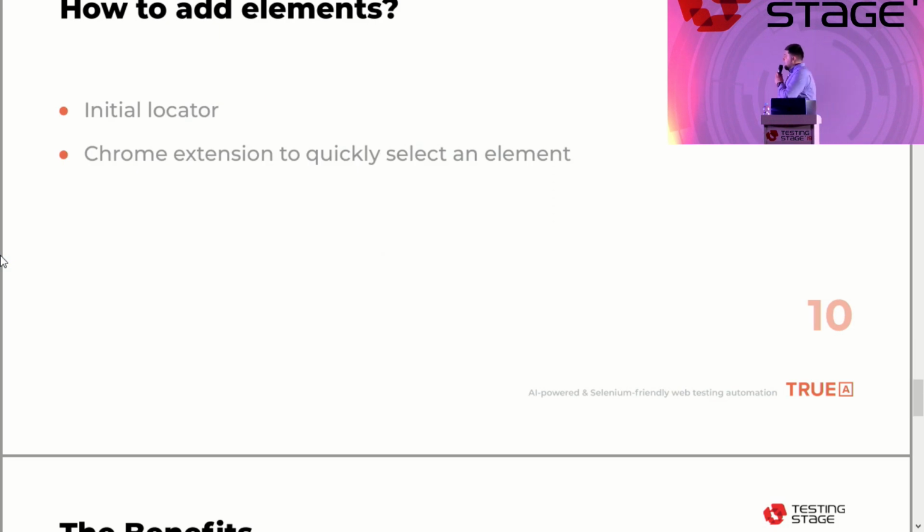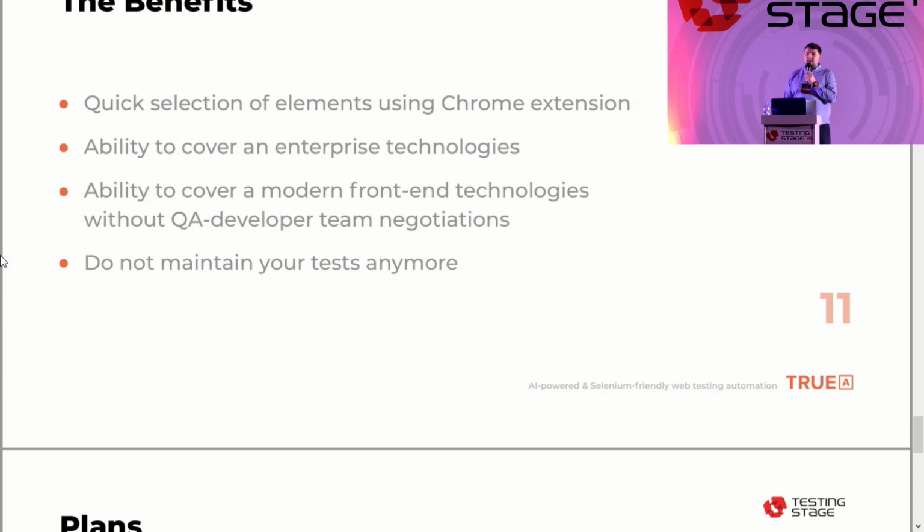So how to add elements, I mentioned that a little bit. You can use your old locators in your existing code, so you can easily migrate to automation. Or you can use our Chrome extension to quickly select an element. Instead of looking for locators in your source code, you just open our extension, click an element, give a friendly name for it, and then use it by this friendly name in your future tests. So the benefits: you can quickly select an element without going to source code, understanding XPaths and all that stuff. You just click it in the extension and that's it.